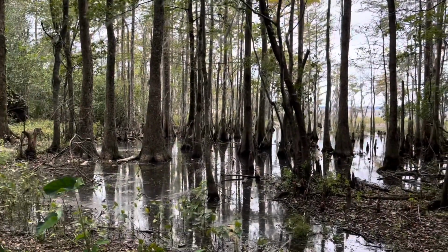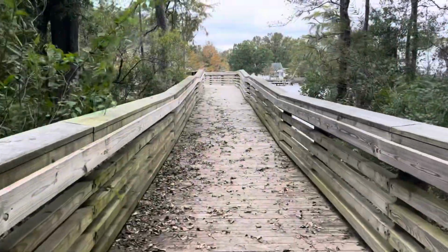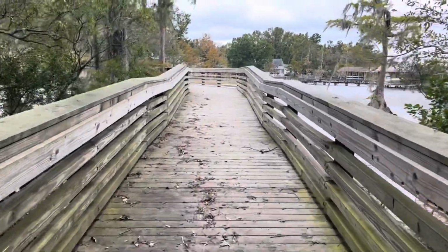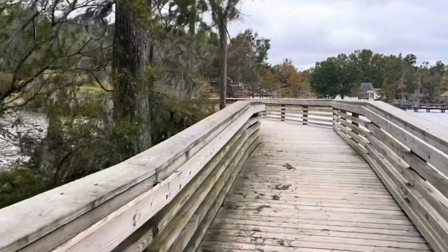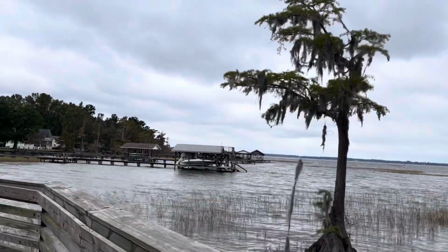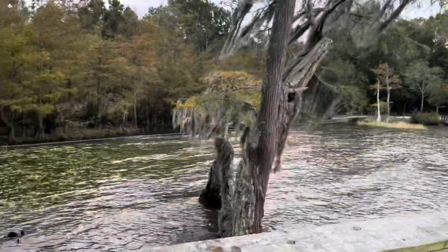I call that a swamp. Alright, I made it out to the dam. So this is the relatively new walkway across the dam. Feels pretty sturdy. Should be getting plenty of wind noise now. There's the dam. This is my turnaround point.